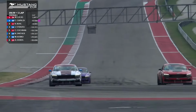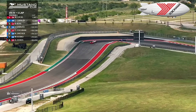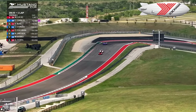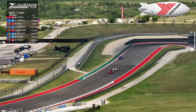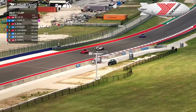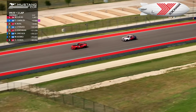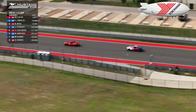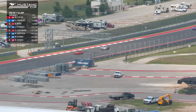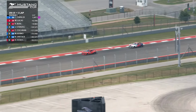And it seems like there's going to be a move down here into what is turn number 11. Of course, that's the 58 of Smither letting that car by. And seems like now it's just going to follow in that slipstream down the back straightaway here. I think that red car is, in fact, the 14 of John Strauss, just rocketing down here. That is Bobco, I believe, that made that pass on Smither there. So that's for 6th place.